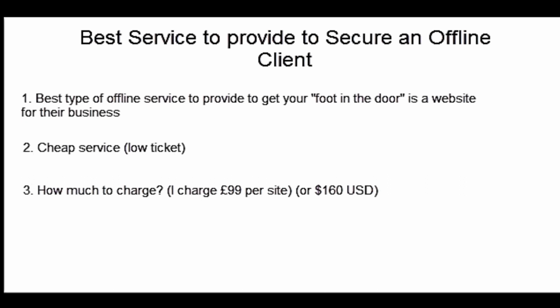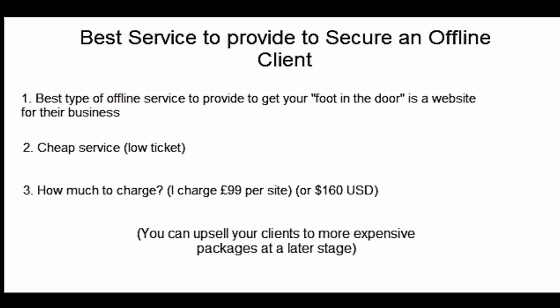And not only that, there's lots of other packages that you can offer after they've bought this one. But just remember what I said, the website service is just the basic package that you offer, and this is how you get your foot in the door. You can then upsell them different packages and more expensive services as you progress, because once a client has paid you for a service, there's going to be a much bigger chance of them paying you for a different service. So if they need any other particular type of service done on their website, then you're going to be the first person that they speak to about that.